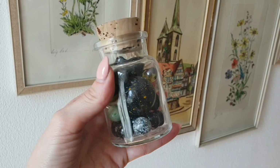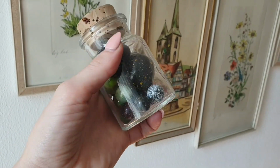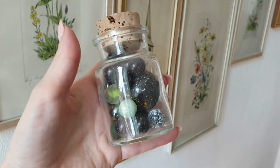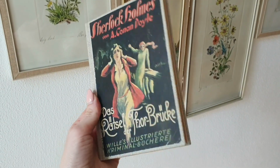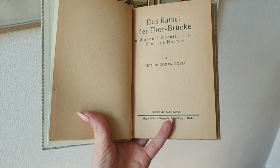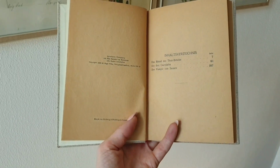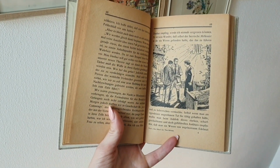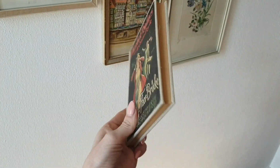I picked up the little jar of marbles. I think they're really interesting. They're not normal marbles. They're speckly and shiny. So then I got this Sherlock Holmes book. This will go nicely in my vintage book collection. This one's from 1928. If you haven't seen my vintage book collection video yet, you should definitely check it out. I have some really pretty books in there.